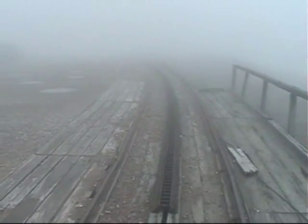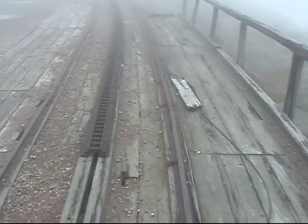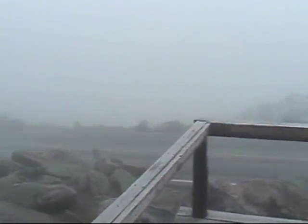These are the cog tracks that we're looking at. Apparently this part of it's not used. It's got a walkway over it. We're going back to the stage now.